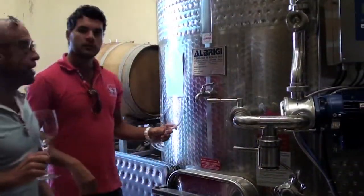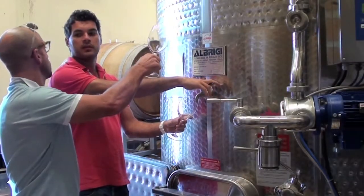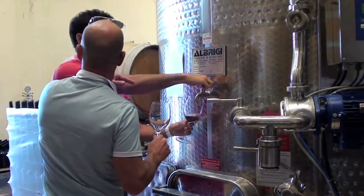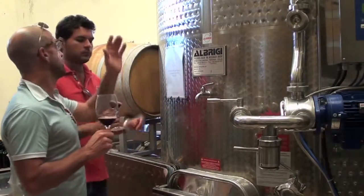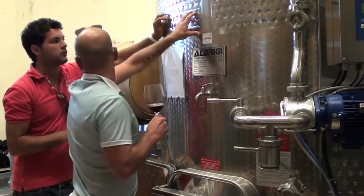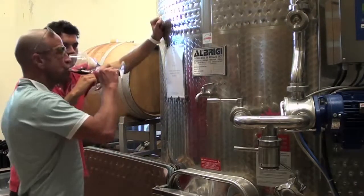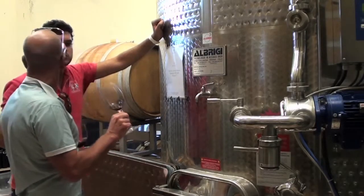So now we tried the 2009 Rosso. Rosso di Montalcino. And this is ready to bottle or no? We bottle next week. This will be bottled next week. Market in September. No, after we stay 2 years in the bottle. 2 years in the bottle. So this has been through the oak aging for 2 years. For 2 years, and it's in these tanks, ready to bottle. We're 2 years in the bottle. Yeah. So 4 years before the release. Strawberries, cherries.